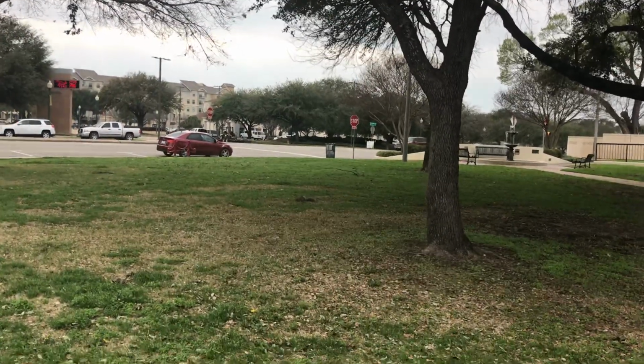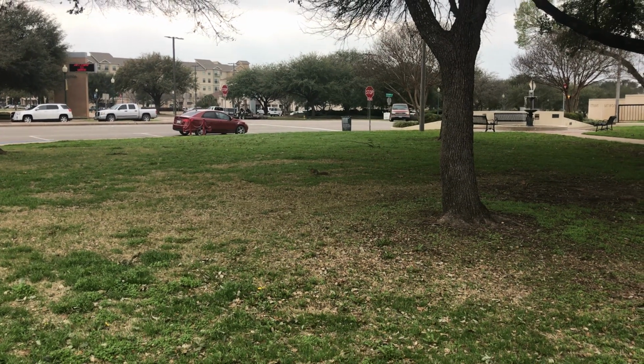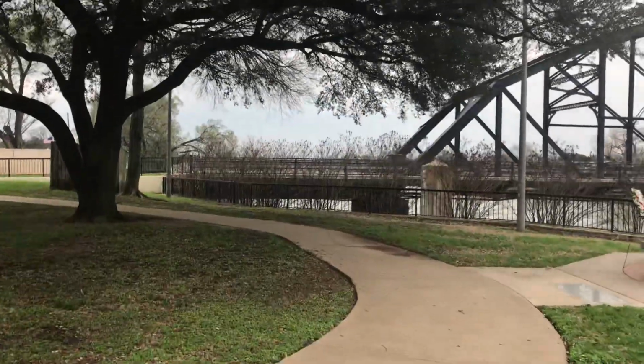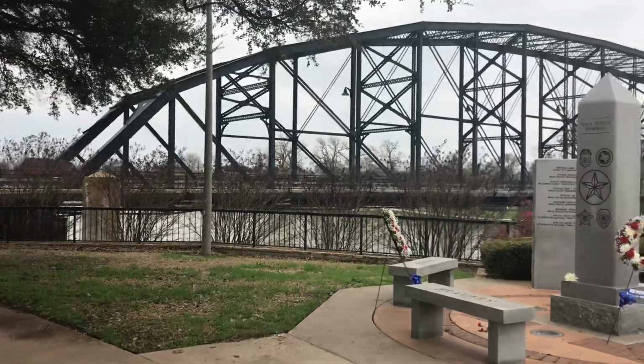Now here, I don't think you can see it. Got a beautiful silver squirrel. There's a lot of squirrels here in Waco. A lot.